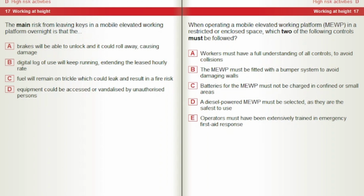The main risk from leaving keys in a mobile elevated working platform overnight is that the brakes will be able to unlock and it could roll away, causing damage. Digital log of use will keep running, extending the lease hourly rate. Fuel will remain on trickle, which could leak and result in a fire risk. Equipment could be accessed or vandalised by unauthorised persons.